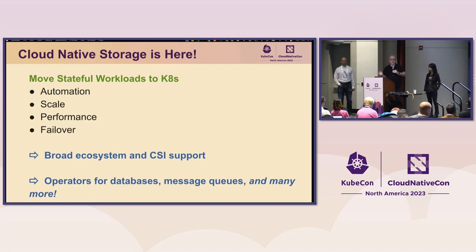And at this stage, we have a very broad ecosystem that supports cloud native storage, CSI support, and COSI support in Kubernetes, and we have a lot of operators for databases, message queues, and almost every other thing you can think of. And it's important to recognize that when we talk about cloud native storage, we're not just talking about volumes and file systems and block and object, but we're also talking about key value stores and databases and that sort of thing too.